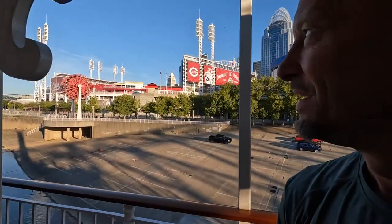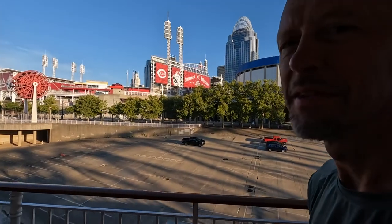Good morning, everybody. We wake up on Saturday in one of the final stops on our routes this week, and just outside my cabin, we are in Cincinnati. Right at the doorstep of the Reds baseball stadium.